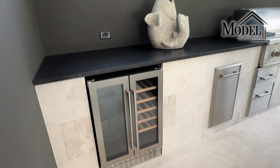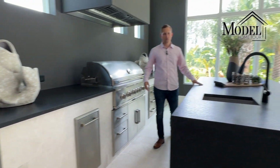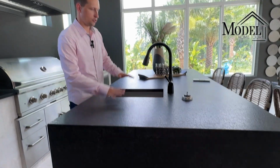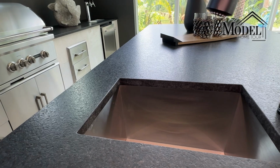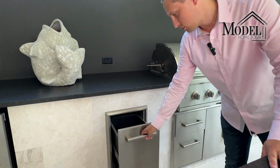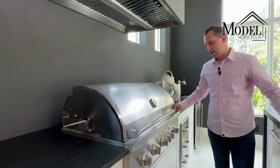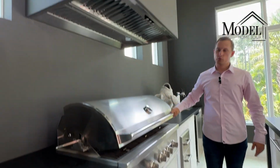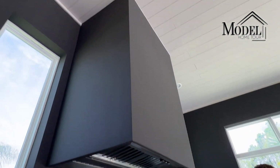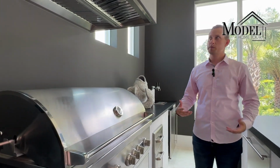And they really went over the top with this, with doing the quartz countertops, doing the large oversized island. You have your outdoor sink here, you have your wine cooler here, you have some additional storage over here as well as trash. You have your Coyote grill, which we are seeing more and more currently here in Northeast Florida. And it's become a very popular product of builders to put these Coyote appliances in for their outdoor spaces.